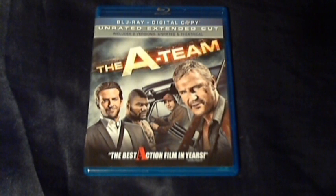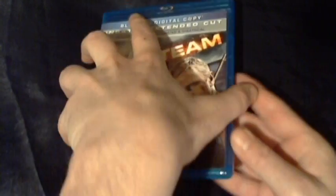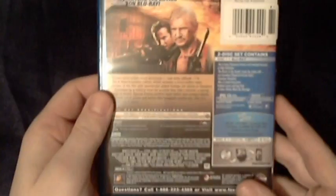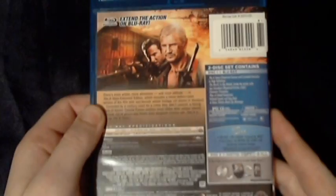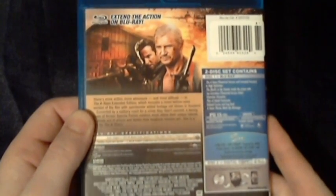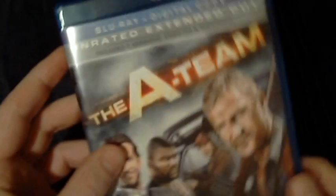I thought it was pretty good, and the unrated extended cut is actually better than the theatrical version. I've seen it in the theater and on the disc. Looks really good, sounds really good. It's an entertaining flick. If you look inside, it's got the old school digital copy plus the Blu-ray. Now, the Blu-ray does have quite a few special features on it. There's a lot of featurettes, making ofs, and deleted scenes and trailers and stuff. It's a really cool Blu-ray, and I highly recommend that you check it out.